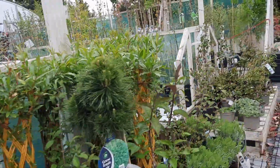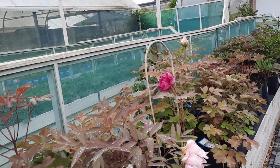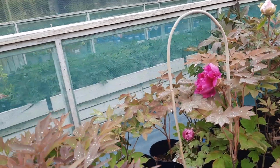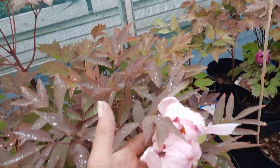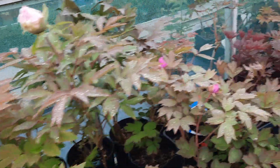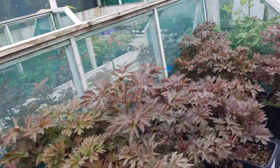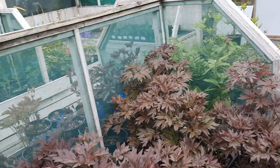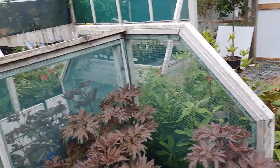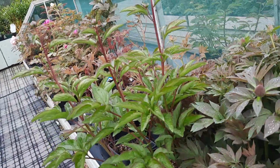Right, we'll go and have a quick look around the peonies. Right, so that one, oh sorry, that one's a pink one, purple, pink. That one's just in bud. Right, these are the herbaceous ones, cross between a tree peony and an ordinary one.